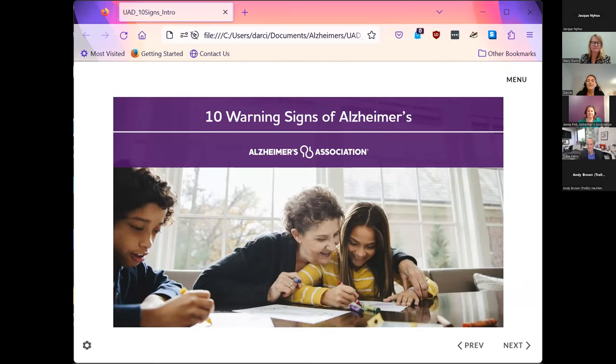And again, my name is Darcy Carroll, and I am a community educator for the Alzheimer's Association. I volunteer because, as I suspect might be the case with many of you, my family is directly impacted by Alzheimer's. My mom has Alzheimer's, and before her, her dad, my grandfather, had Alzheimer's. So I volunteer to learn as much as I can about this disease to help my parents, and also to help other people as well.